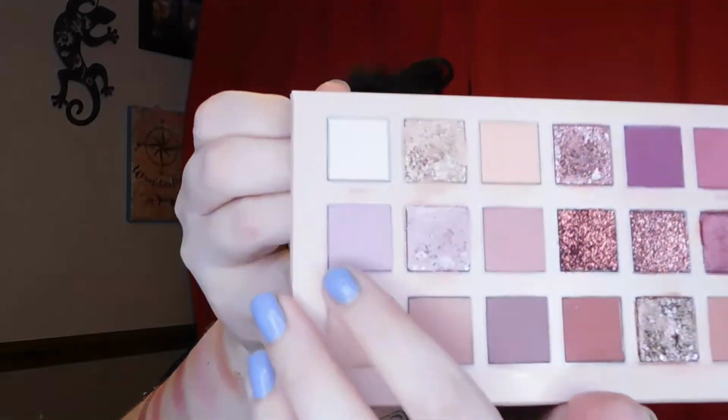My final thoughts on this palette are, I don't have anything like this in my collection. They swatch well, they blend well, they build well. I did notice, however, the shades Lace and Love Bite, they do oxidize a little once they're already on your skin.